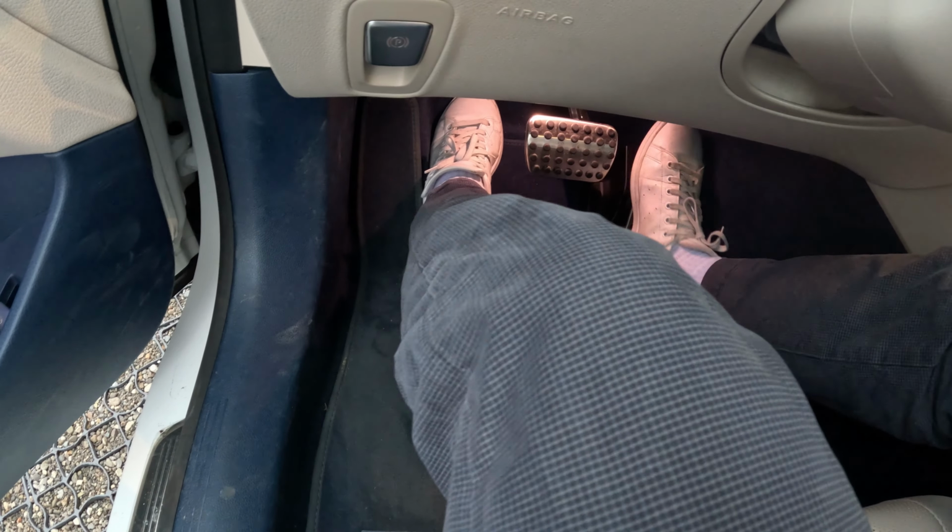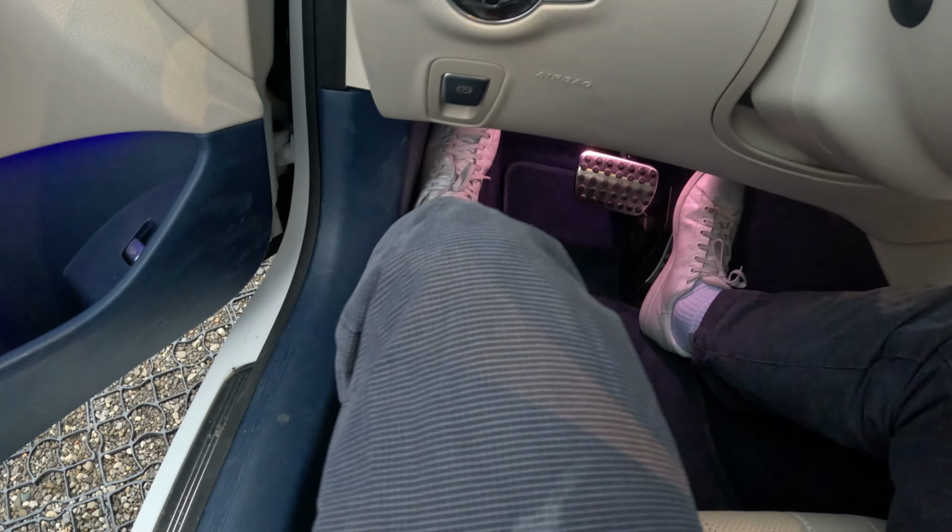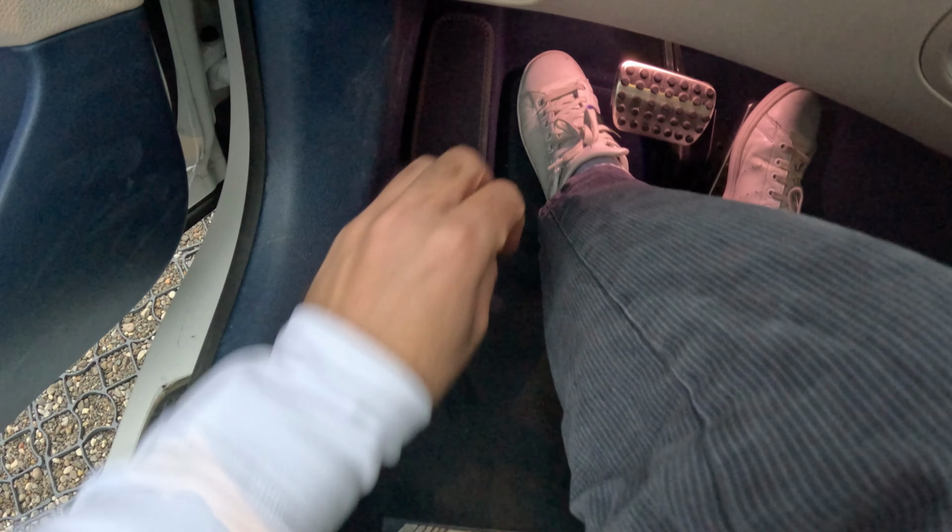I'm on the gas here. When I go to the brake, I'm very close together, which I find weird. I like to drive like I do in my other Benz, I like to drive here. But that's just too bent, it's uncomfortable. So something to think about. I didn't really like that. Felt like this piece here should be farther back.